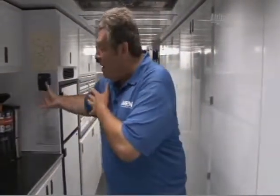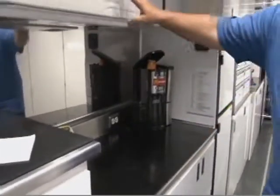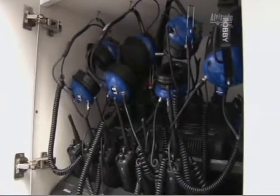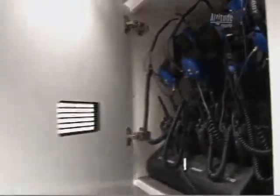As we move to the back, the most important area, well, most important as far as I'm concerned, this is the kitchen area. Microwave, coffee maker, all of the great things to keep the crews fed as the race weekend goes on. As we move further to the back, look, radio communication, a big part of it, an entire cupboard, an entire closet devoted to radio communication between the driver, the crew members, and the crew chief.